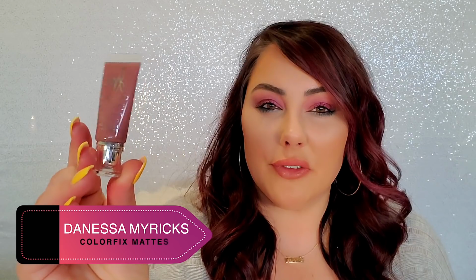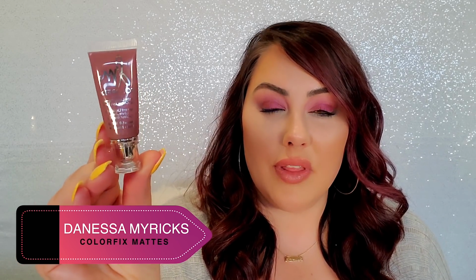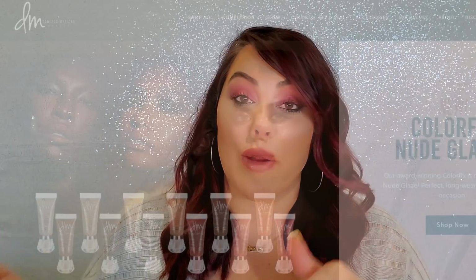So the next product I have is by Danessa Myricks. It's her Colorfix mattes. She has different formulas, but I really like her matte one the best. So this is a cream color that you can use anywhere on the face. I like wearing it on the eyes. I'm actually wearing this one today. This is the color Creme Brulee. It's my absolute favorite. These are $18. You can get them on her site, DanessaMyricks.com.